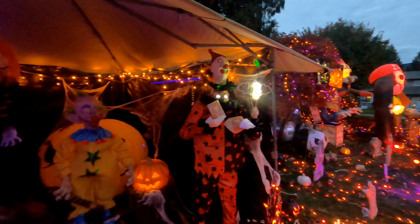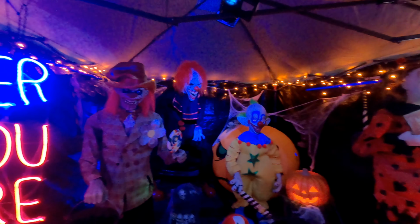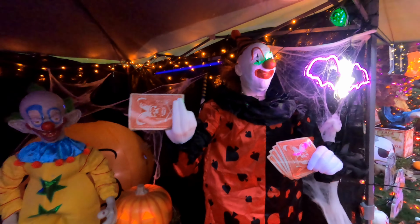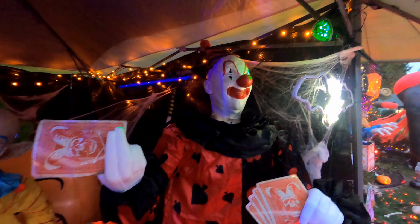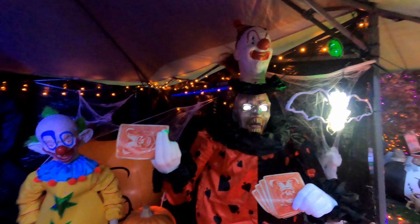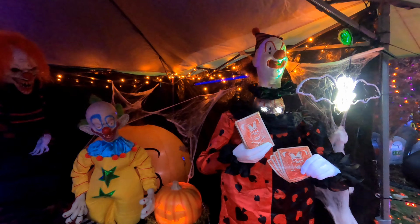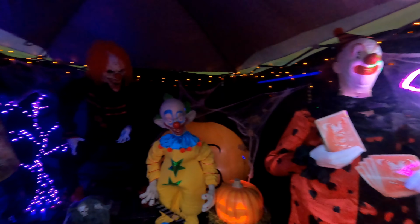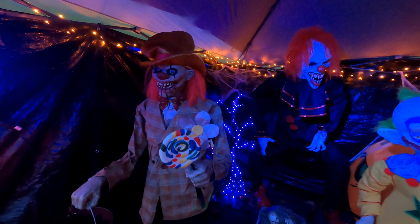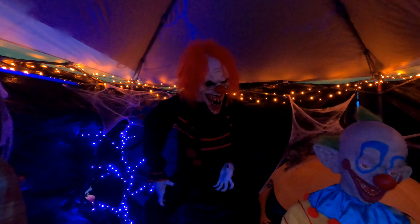The clowns have been congregating, including a few old favorites, as well as some new friends like Henry Hustle. Wanna play a hand? Stakes are high, and you may lose your wife! Free candy, and there's Crouchy in the back there.